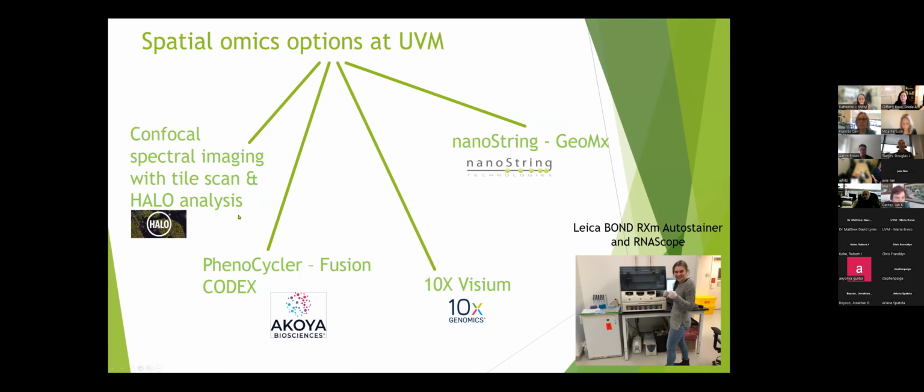So again, the SpatialOmics options, as I mentioned, and the beauty of all of these different spatial options that we have is that we can perform all of the staining in an automated way using the LicaBond RMX auto staining, which is shown here. This is Kara. I took this picture today. She's got her fighting pose. Kara is also an accomplished MMA fighter, and so she has lots of images on the internet. But nevertheless, this is the LicaBond, and the beauty again of that is the automation, which makes rigor and reproducibility much higher.